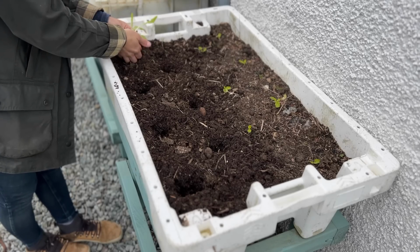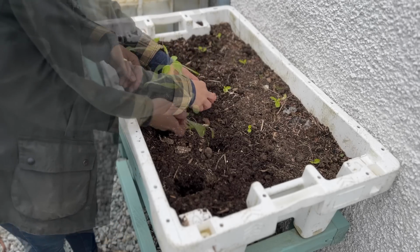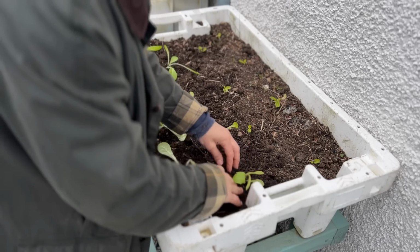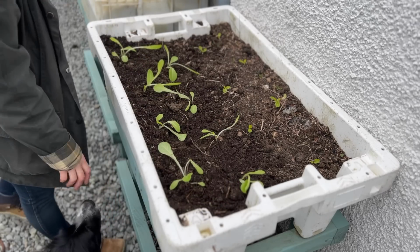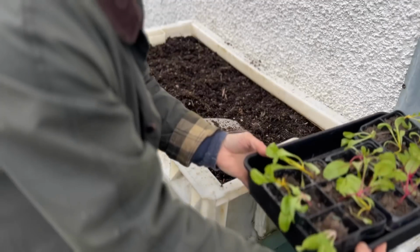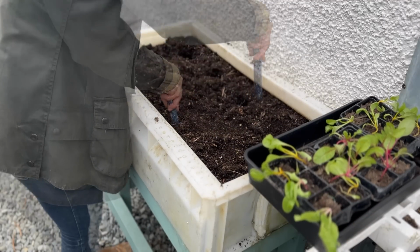The lettuces I'd planted directly outside were still alive, but were very small. None of the chard survived though, so I replaced them all with healthier seedlings from indoors.